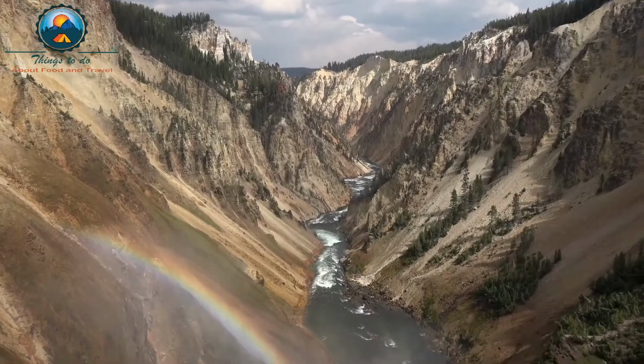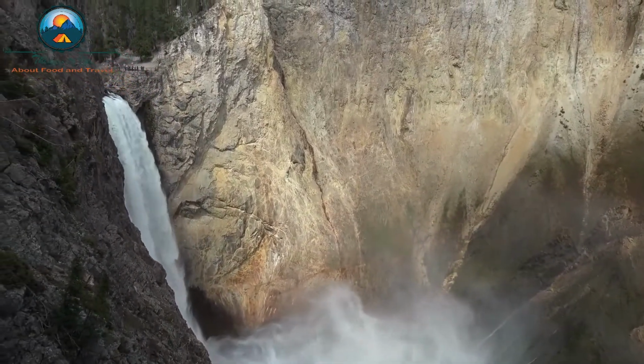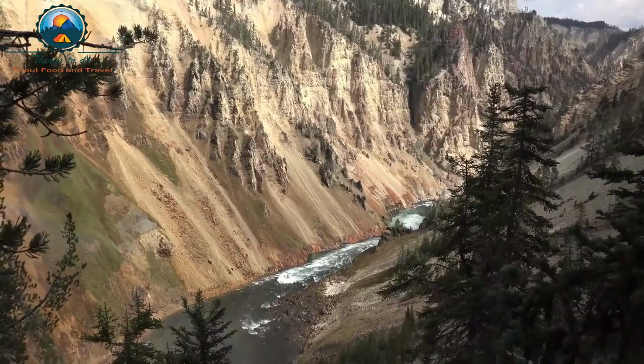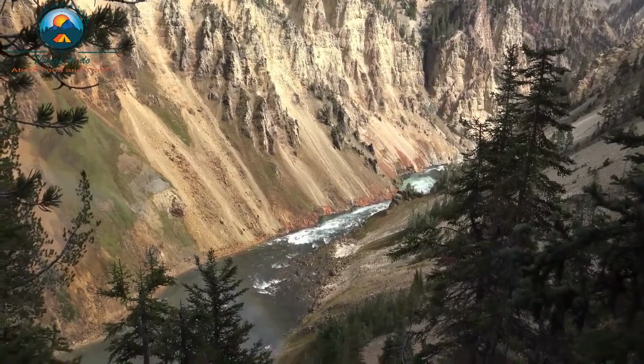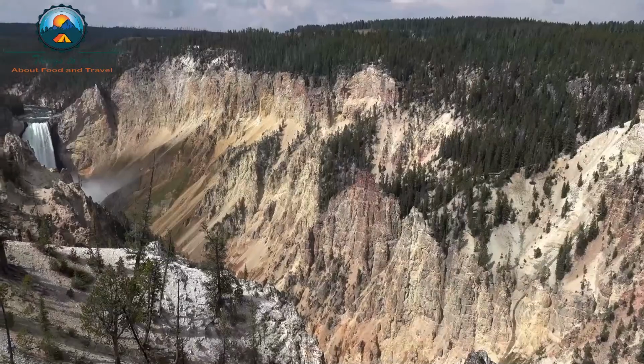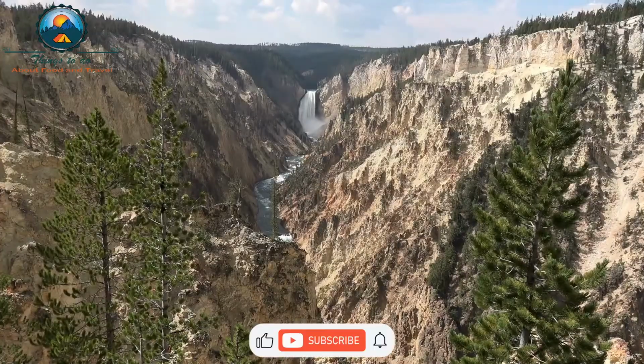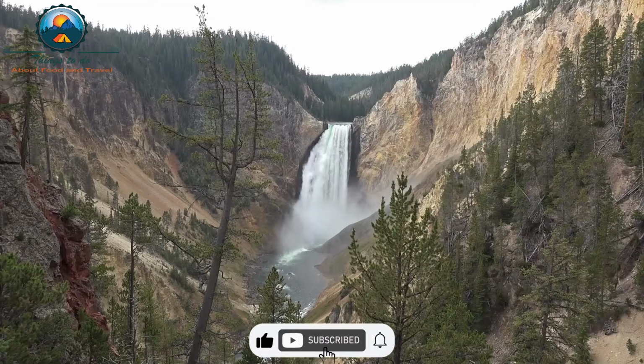Artist's Point is the name given to a place from which you can see Lower Falls because the view is so beautiful. The bottom of the falls is where Artist's Point is. The Grand Canyon of the Yellowstone is one of the most popular places to see in Yellowstone National Park. It is to the north of Yellowstone Lake, which is the park's namesake.